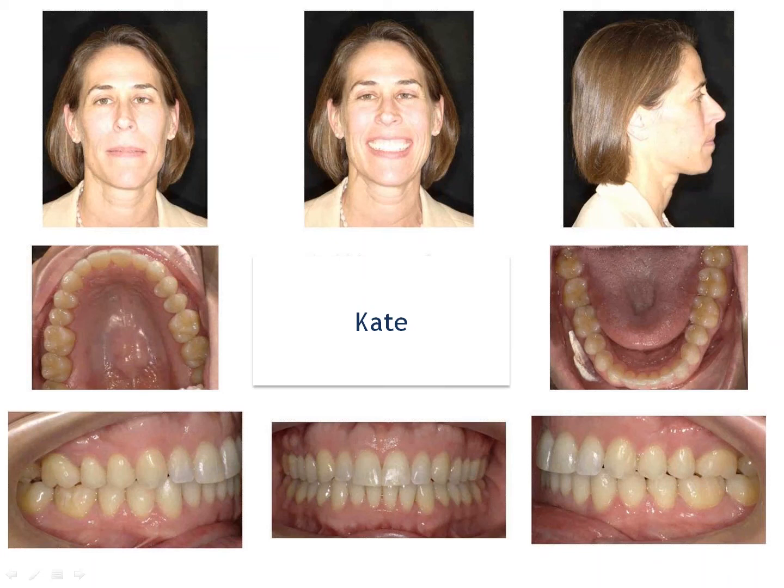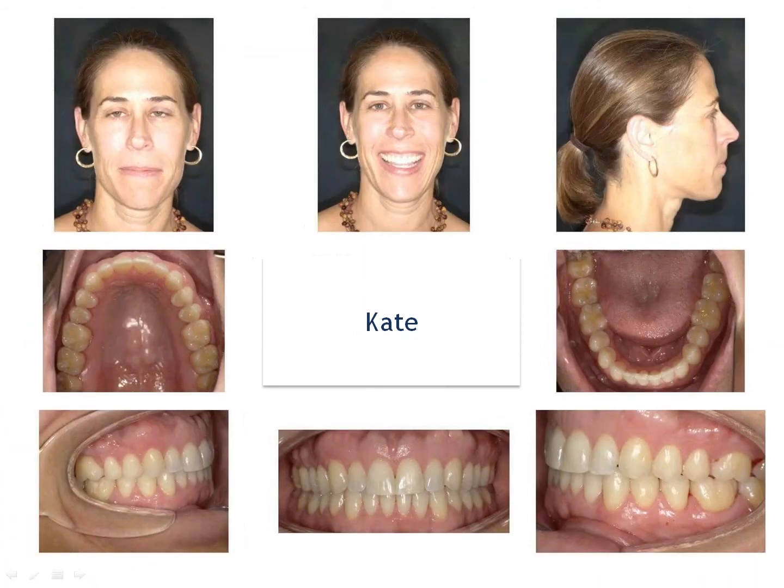And with Kate, we're going to go ahead and do a teeny bit of refinement to get that socked in, and we'll do a little equilibration when we're done. We're looking at that bite where it's a little bit open there. You can see that it's not completely settled, and here it is settled when we're all done. So we ended up with a really nice result.